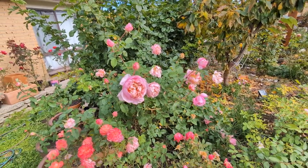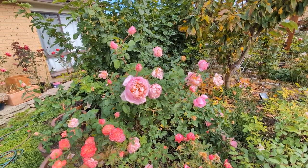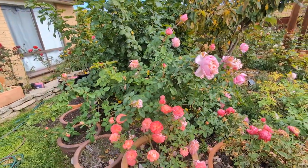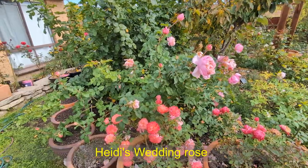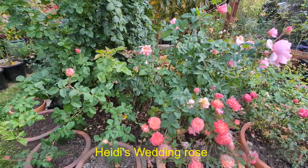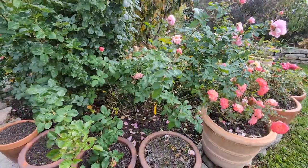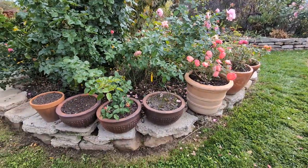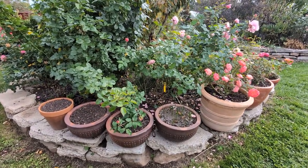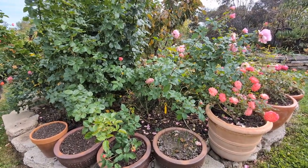But anyway, this year I chose different roses to be my best performing roses in 2024. Look at this rose. I got Heidi's wedding rose. I did a rose baby video for you last year, and it was in a container. After that I planted it in this garden bed. This is my daughter's garden bed. I rooted it last year from nine roses, and you can see it has grown so much.